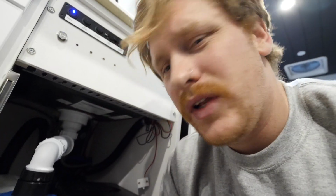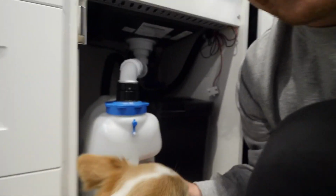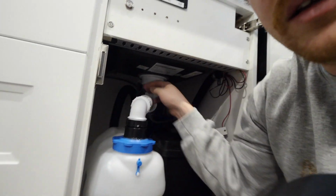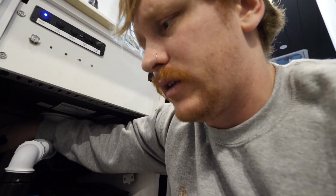So temporarily for the winter, I installed a gray tank underneath the sink. And it's only 5 gallons though, so it has to be emptied quite frequently. This is our gray tank. It's really easy to take out, which is nice, and the tank has a lot of handles, which makes it easy to carry, but just putting the vent hose back on was a little bit tough.